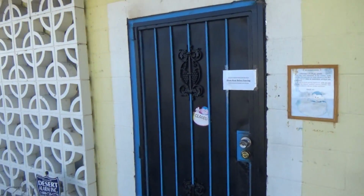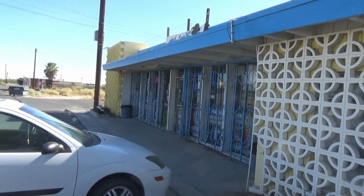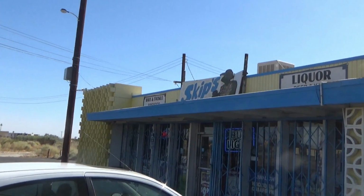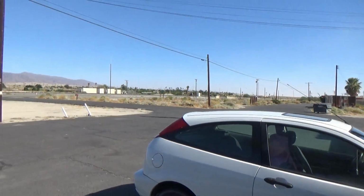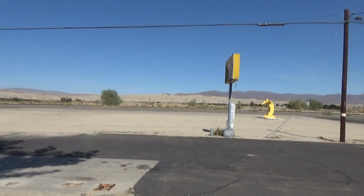So there is a convenience store right next to it. It's called Skip's Bait, Tackle, and Liquor. And they've got some supplies there if you need something. So if you're here on a weekend, stop by and see it.